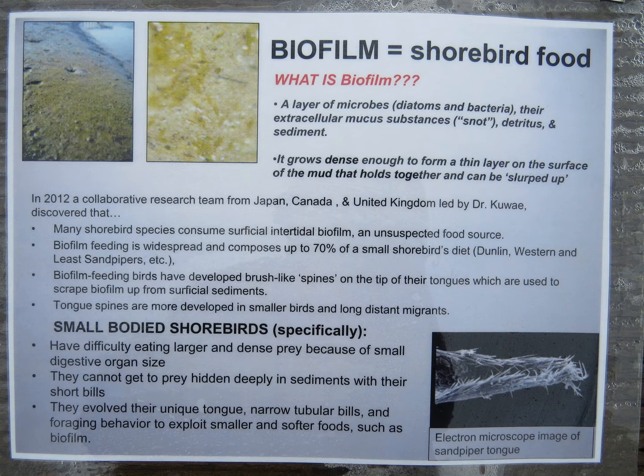Biofilm feeding birds have developed brush-like spines on the tip of their tongues, which are used to scrape biofilm up from surficial sediments. Tongue spines are more developed in smaller birds and long-distance migrants. Take a look at the electron microscope image of a sandpiper tongue.